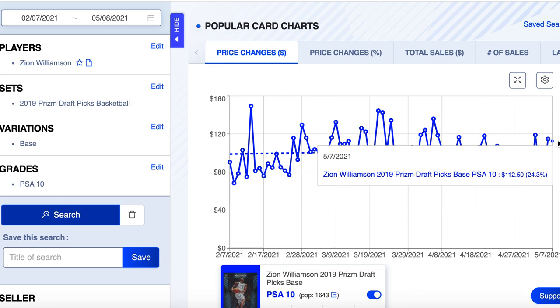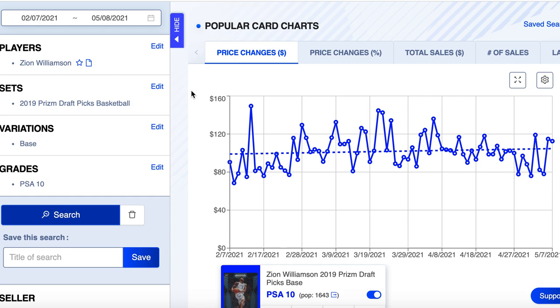But Zion hurt his finger. He's done for the season. Pelicans ain't got much left anyways. They weren't going to make a play-in game. I don't know if right now is the right time to buy a card like this. So I'd probably be a hold on this card. And this is the one where he's in his college jersey, not his regular Prism, his college jersey one.